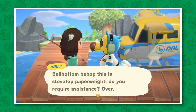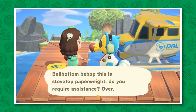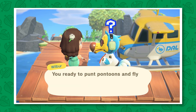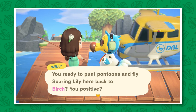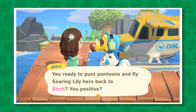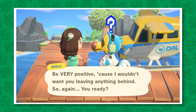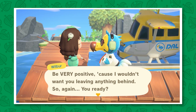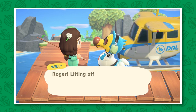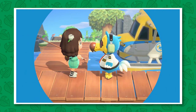Bell Bottom Bebop, this is Stovetop Paperweight. Do you require assistance? Yes. You ready to punt pontoons and fly soaring Lily here back to Birch? You positive? Be very positive, because I wouldn't want you leaving anything behind. So again, you ready? Yep. Roger. Lifting off November Oscar Whisker.